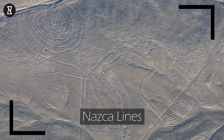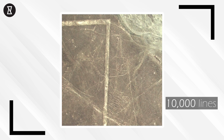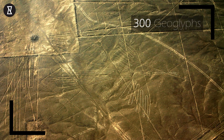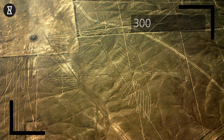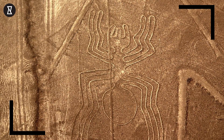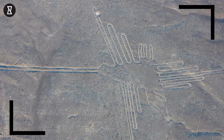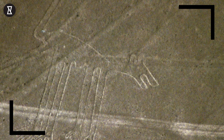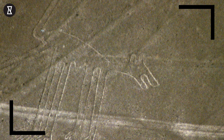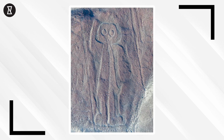8. The Nazca Lines. The Nazca Lines located in southern Peru are a collection of over 10,000 lines etched into desert sands. They form around 300 geoglyphs of various images depicting animals, figures, and plants. What's truly incredible about those geoglyphs is their sheer scale, some of which stretch over more than 9 kilometers and measure 30 meters wide. Due to their sheer scale, many consider that these Nazca Lines must have been created from an aerial point of view, insinuating that aliens must have been responsible.